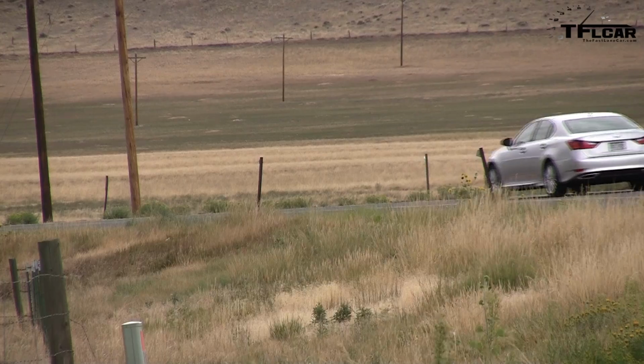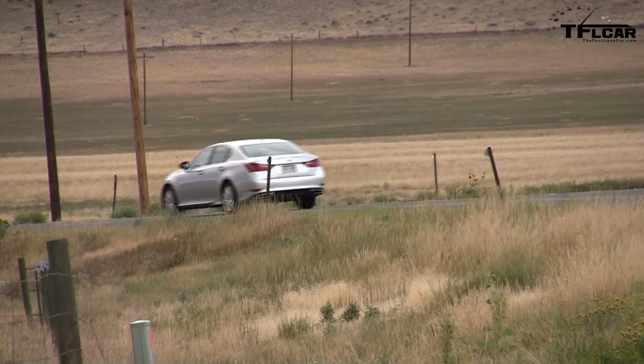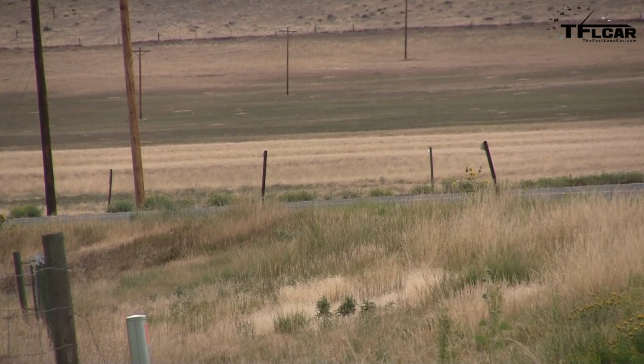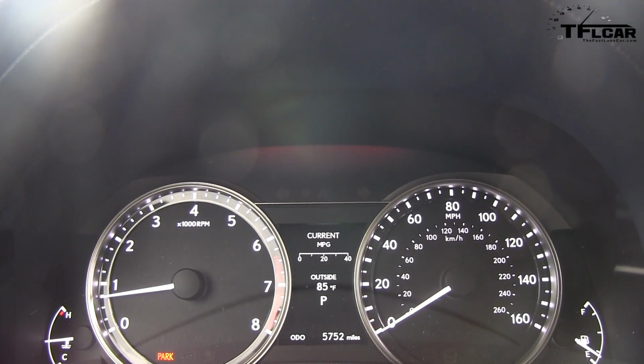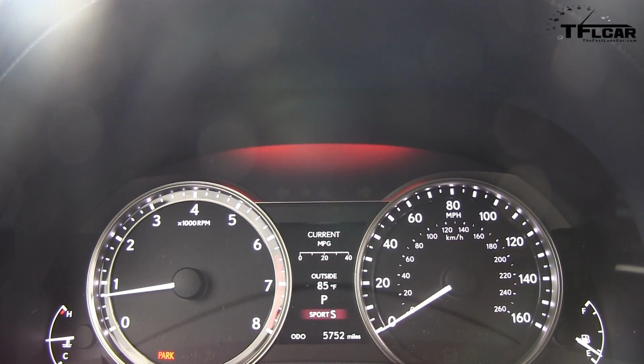So, let's try it in sport mode. In sport mode, what happens is it changes the throttle mapping. So it should shift a little bit later. It should be a little bit quicker. Let's find out if that's true. So how do you know you're in sport mode? Pretty simple. Check it out. In eco mode, it's blue. In sport mode, it's red.